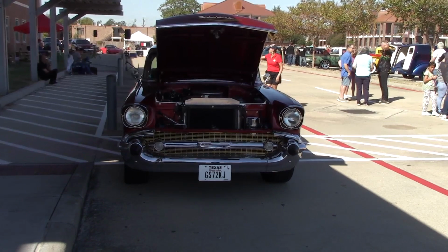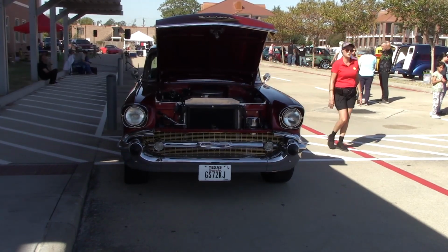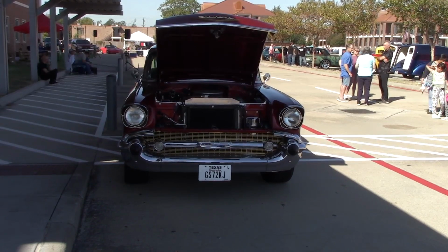Well, let's introduce our guest. Joining us now with this really, really nice '57 Chevy is Mr. Jim Stewart. And that's not James Stewart. Jimmy Stewart. Yes, sir. Do you go by Jimmy Stewart?